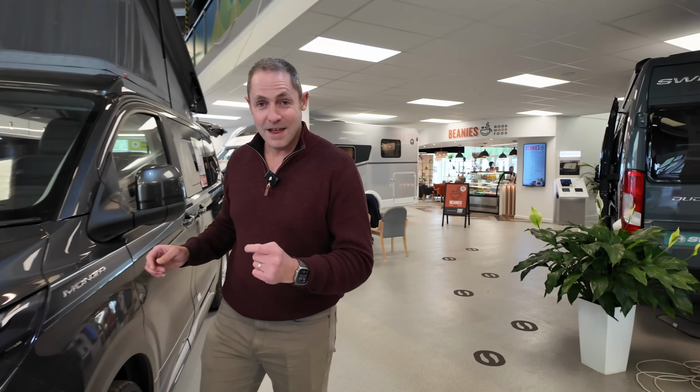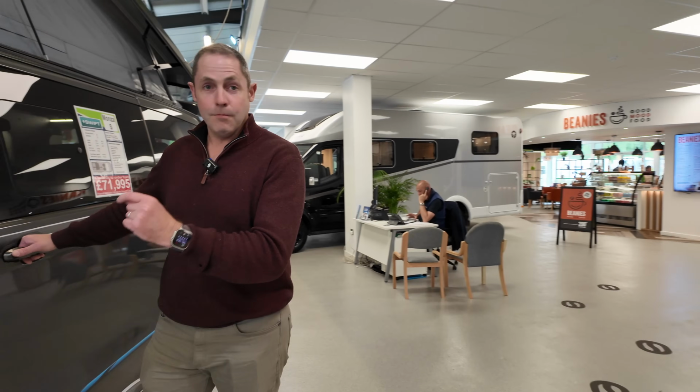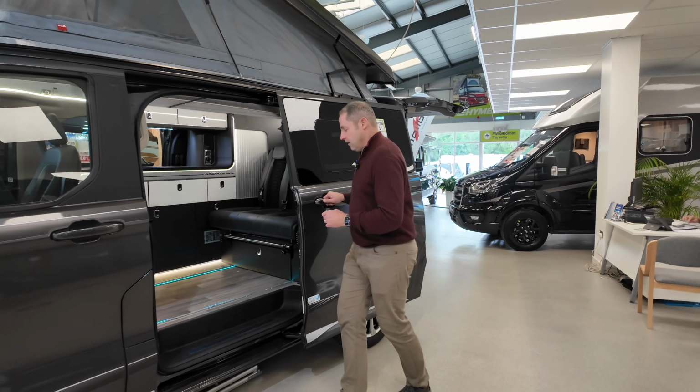I think these look amazing. So I think the styling is fantastic. Not just the Monza, but the whole new Transit thing altogether. I think they look brilliant. So let's have a quick look in here.